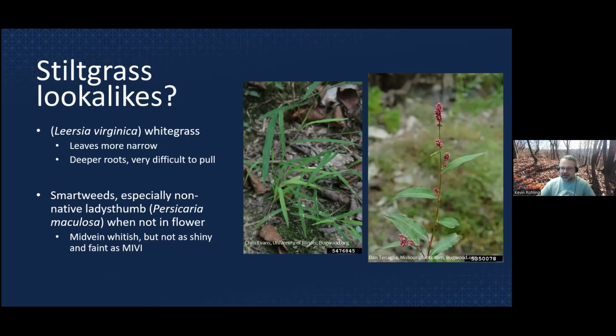Some smartweeds can throw you for a loop if you just get a short look at one. They also have that whitish or silverish midvein, but definitely not as metallic or almost shiny as it is in stiltgrass. So that's the main way you can tell when there's not a flower. Obviously, the flower would be a dead giveaway on the smartweed.